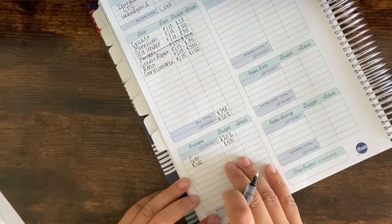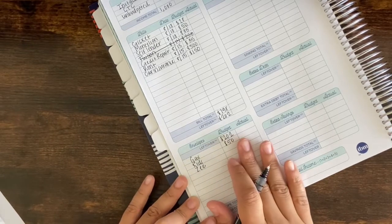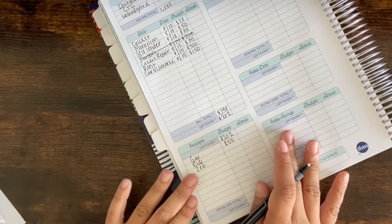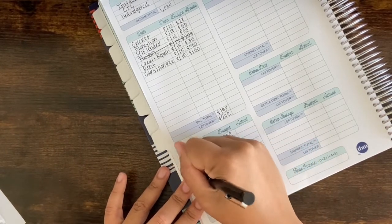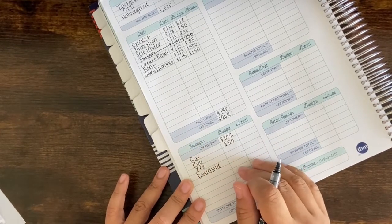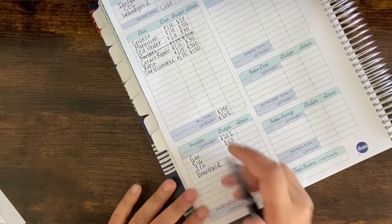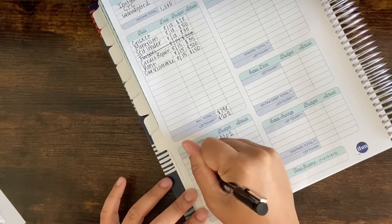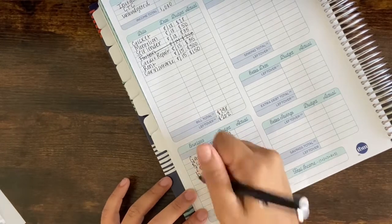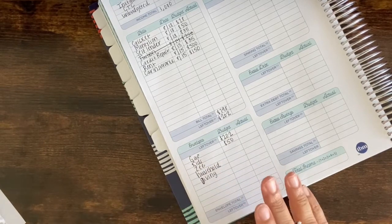So we have gas, kids, Z. For those of you that don't know, I have a 5-year-old and a 1-year-old. They're both boys. And then we're gonna do household. Y'all, the lawnmower people are coming back. OMG. And yeah, so I think that's it for this. And then giving. I want to give more, you guys. So I'm gonna make that not a priority, but I'm gonna make that an envelope.